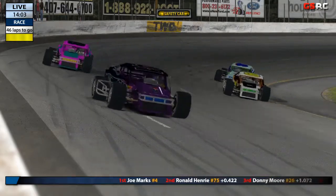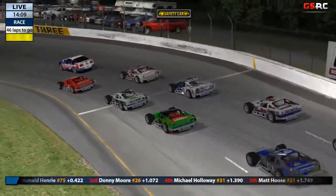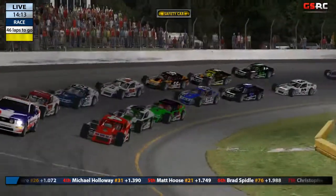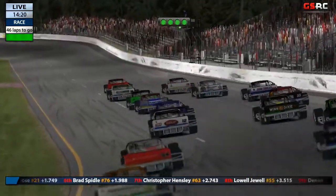All right, so here we go. We're going to reset this thing and go again, man. We're 30 laps into this thing. Man, we're closing in on the halfway point here pretty quickly. Pace car brings him around, ducks down inside. Joe Marks is going to set the pace. That red number 4 jumps out in front.